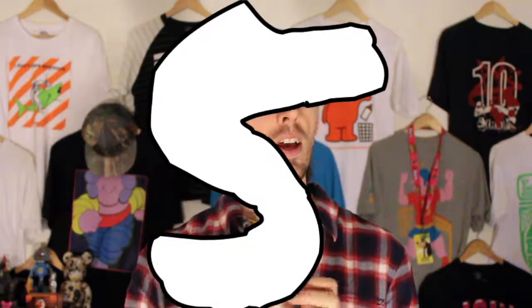And starting us off at number 5 is the collaboration between Vans and Vincent van Gogh. By far my favorite shoe company of all time, collaborating with one of my favorite artists of all time. It's really no surprise as to why this is on my list. There's a great selection of pieces here, everything from a ton of different shoes to a bunch of different tops to go along with them, and even a couple accessories to go along with these as well.